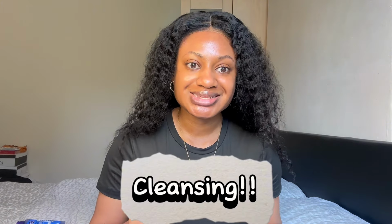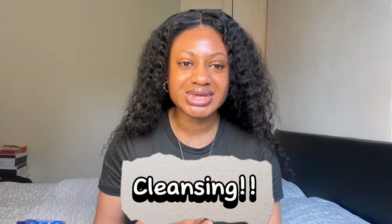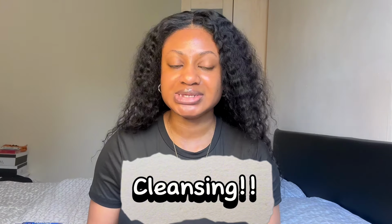To reduce texture on the skin, cleansing is another important practice, and investing in gentle cleansers that hydrate while gently removing dirt, makeup, and excess oils from the skin without stripping the skin of its natural oils. I recommend the CeraVe Hydrating Cleanser. It is a gentle, non-foaming cleanser and it is suitable for dry and sensitive skin.